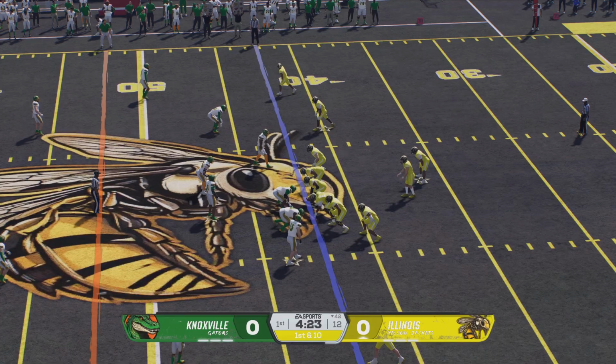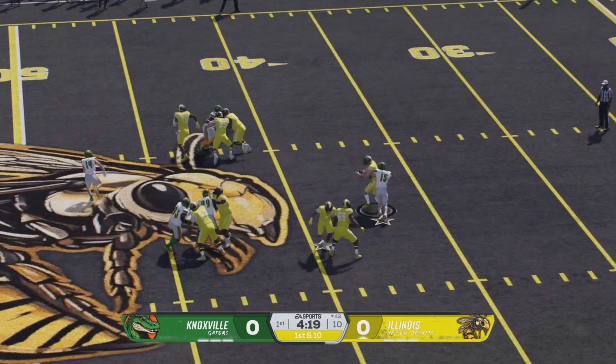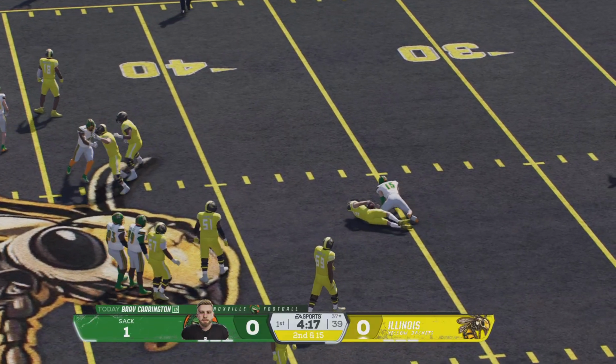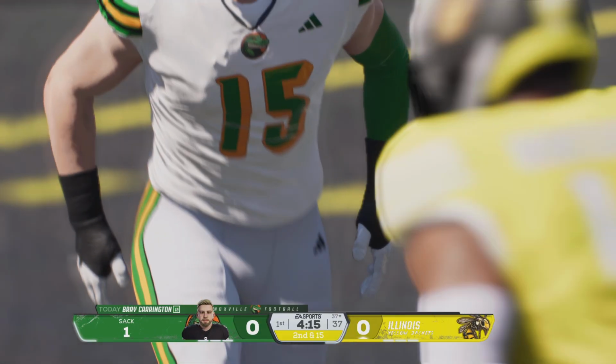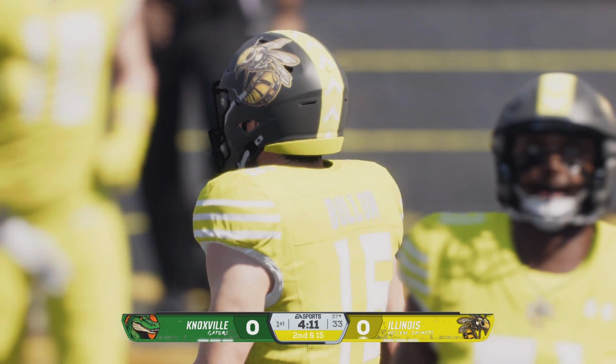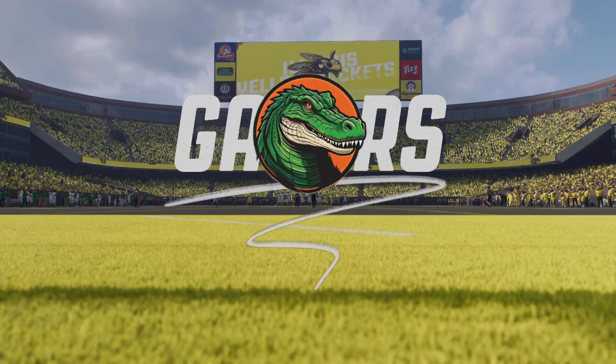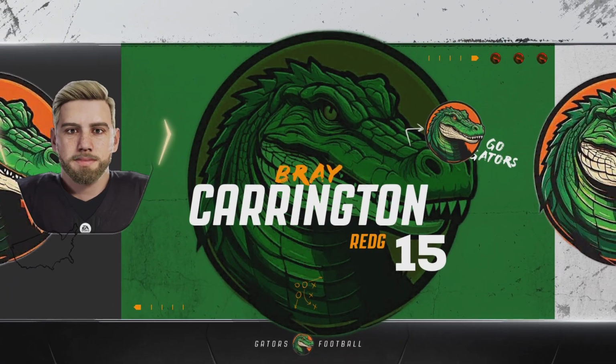One play, and they're already past the 40, first and 10. Off the play fake, looking to throw. Oh, they trap him for a sack. Well, this is exactly how you can slow down the momentum and a rhythm of an offense. You got to get some tackles for a loss and some sacks. This time, they come up with a sack by getting after that quarterback.